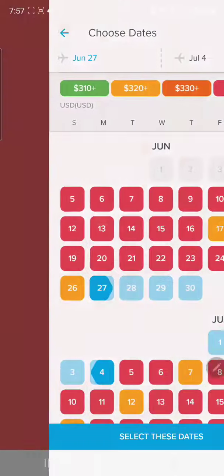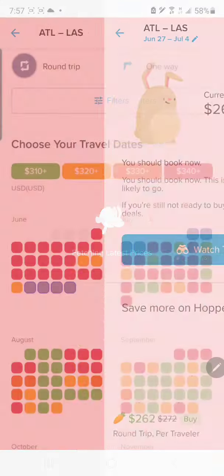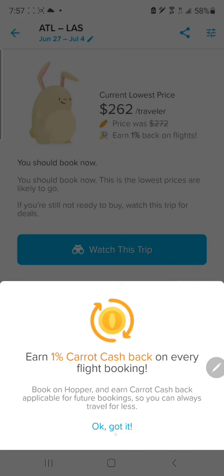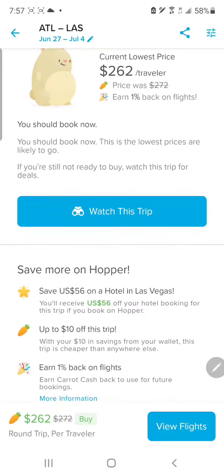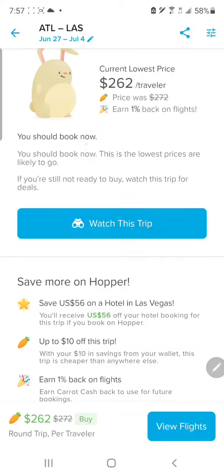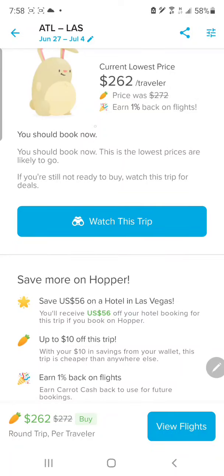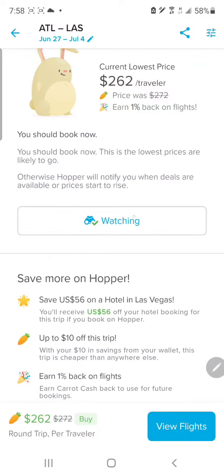So you go ahead and you put your dates in. You'll get your little bunny that says it's looking for flights. And then they'll tell you whether this is the current lowest price or if prices are expected to go up, if prices are expected to go down. It'll let you know you should book now or you should wait. If you're waiting, then you can easily click on watch this trip. So that is a wonderful thing about Hopper.